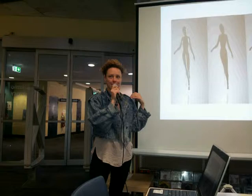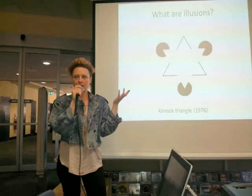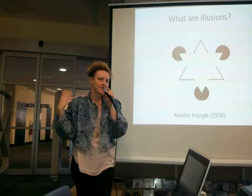So we've got multi-stable illusions. This is an example of an illusion where you get an entirely fictional object that appears, because we kind of assume that circles are round and enclosed, and that this probably would form a triangle. So we would see a white triangle superimposed on the top of this illusion called a Kanizsa triangle.